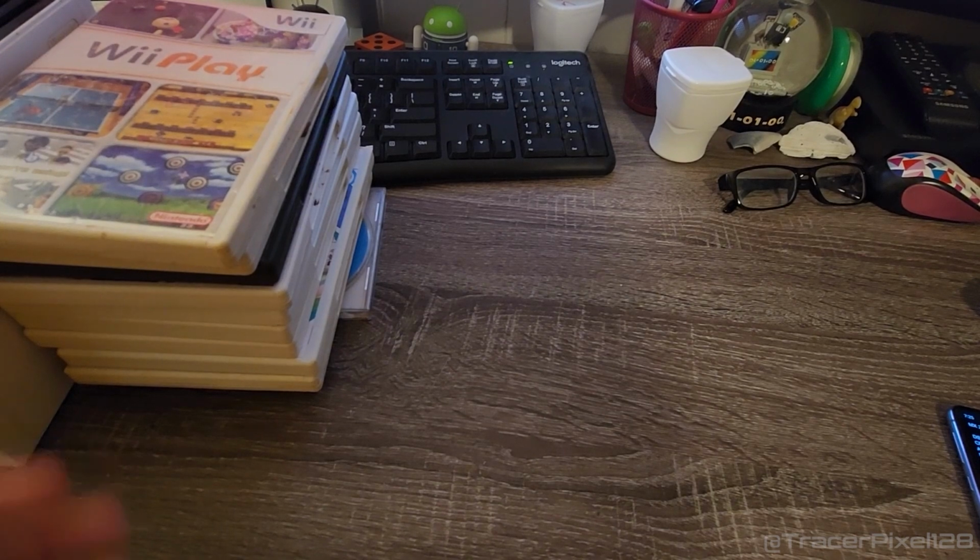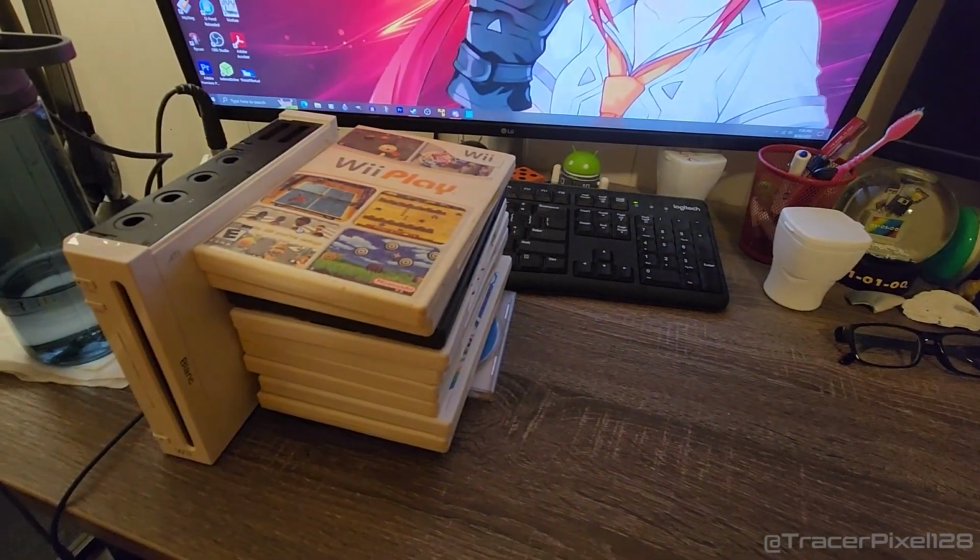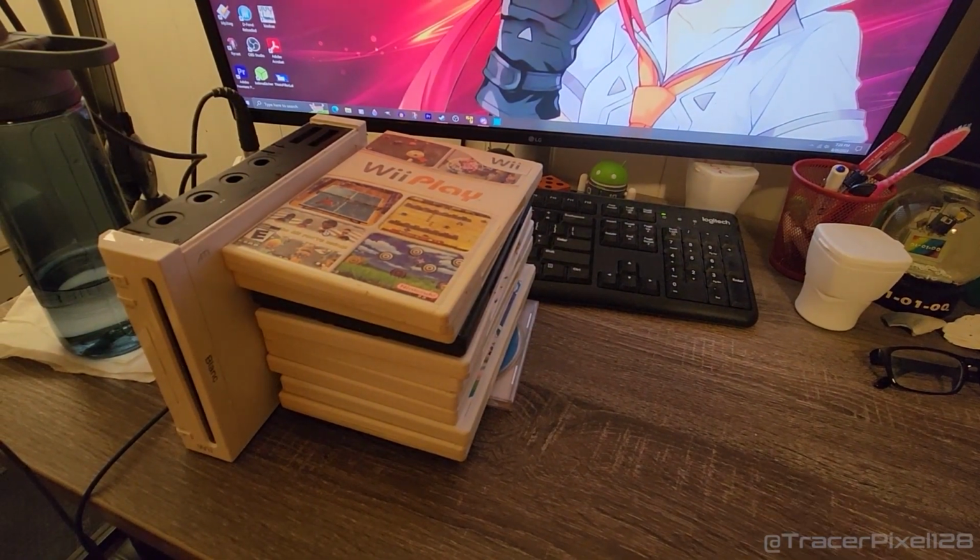Nothing much else to say about it, but that is all my Wii games, and that's my phone. I was using that for reference for the specs. So that is my Wii. Now on to the next system.